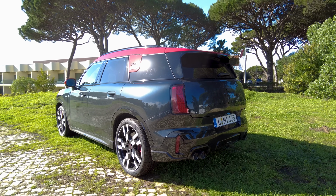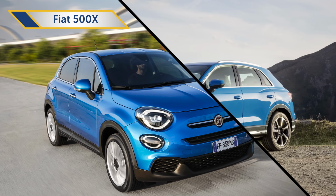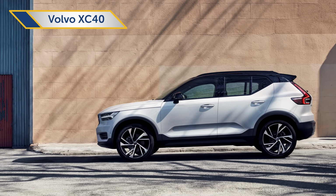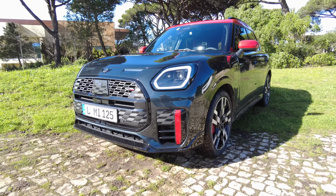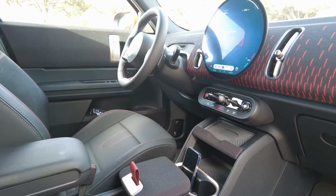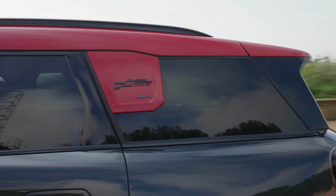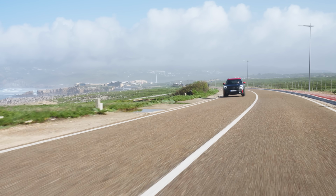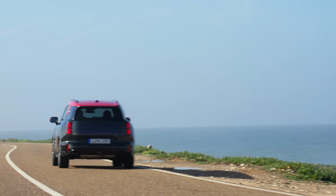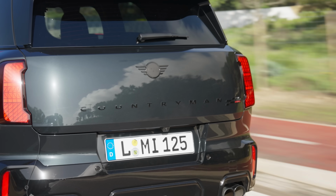If you are cross-shopping, look at the BMW X1, Fiat 500X, Audi Q3, Volvo XC40, and maybe even the Lexus UX. Some things to like, yes. Some things on which to improve, sure. But overall, the MINI John Cooper Works Countryman has a good foundation for a solid first car, though that price point might be a bit cost prohibitive for a new buyer. But it does the basics well and throws in some youthful exuberance while it does it.